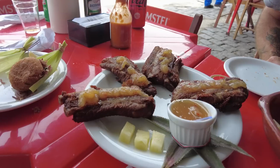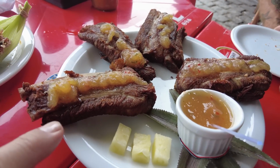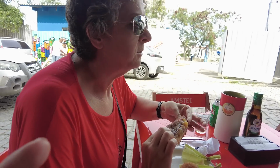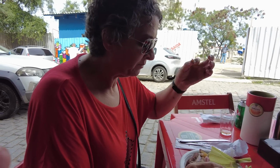It's like tapas. So I just had a bite of one of these ribs, and I can tell you, they are amazing. They're super tender, but on the outside, they're crispy. And I don't even need the pineapple chutney, just the flavor alone. No, I like the chutney.